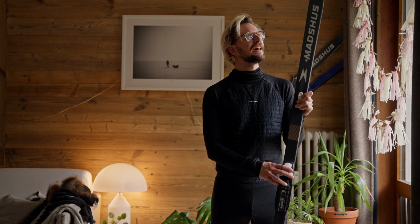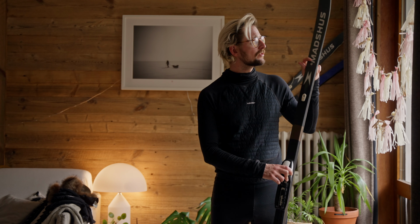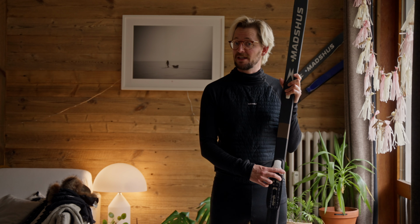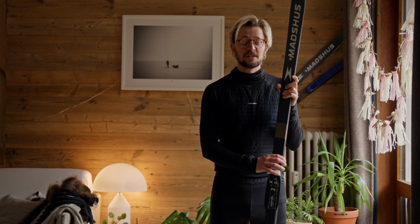But for the next time, I would probably choose a model that is a bit heavier, a bit sturdier, especially when you're skiing for more than a month. Although I would probably choose Matsu's again because I know some of their other ski models and they are super sturdy, they never broke so far. So yeah, that's it about the skis.